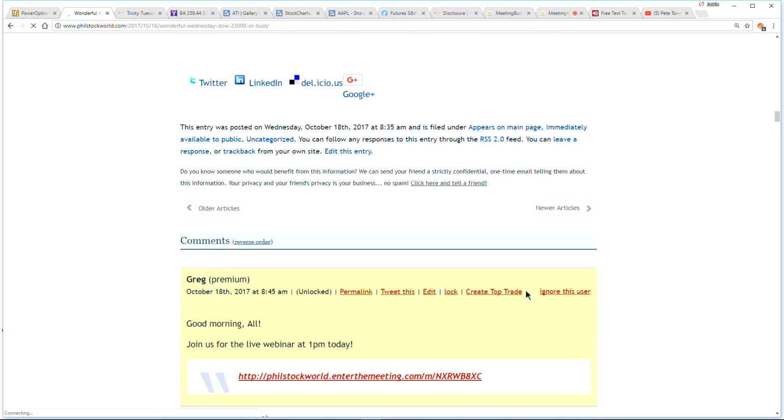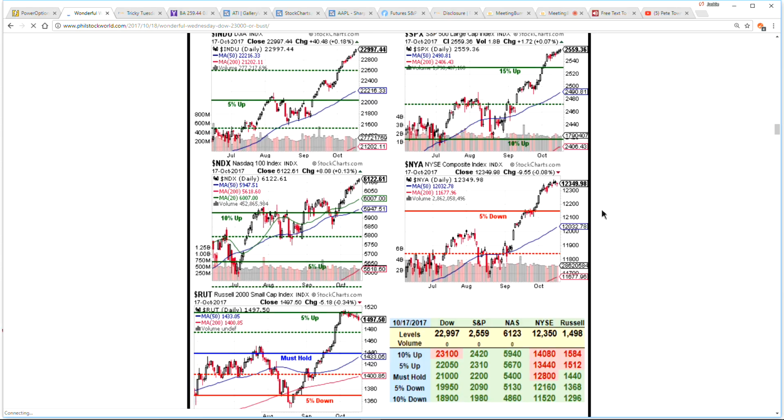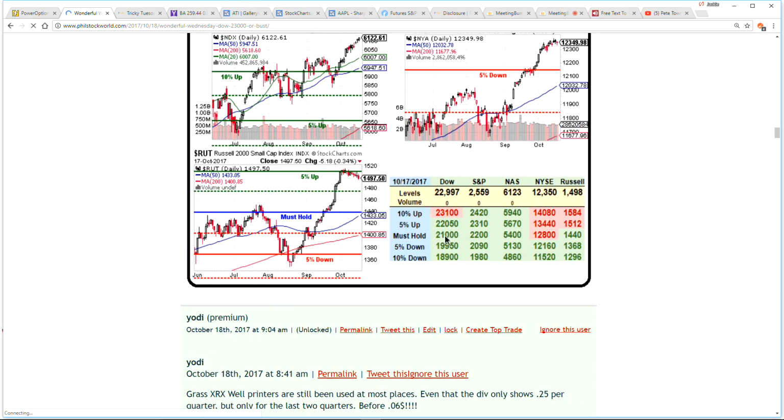Where's that big chart? Sean Luke. There it is. Okay, so on the big chart, we've moved up our numbers, and the Dow, we're saying, must hold 21,000. It's already way up there at the 10% line. S&P and the NASDAQ are above their 10% lines already. So we're looking for corrections down around this 5% line, and we're going to be happy buyers as long as the must-hold lines do hold, with the NYSE being the laggard at the moment.